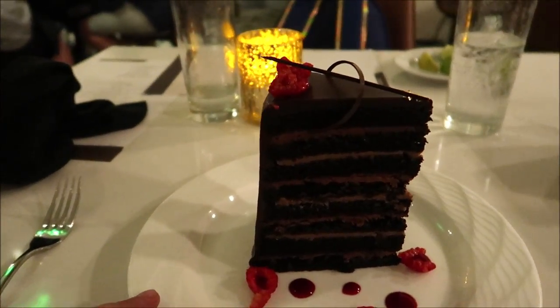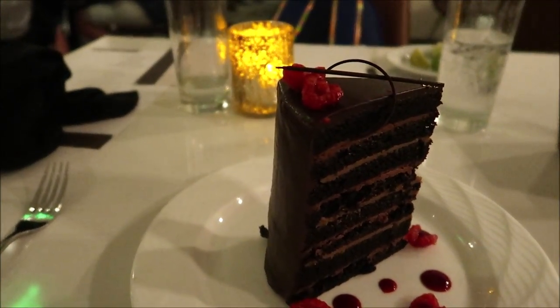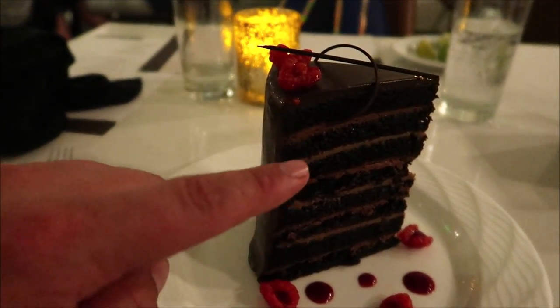But I also think I need to look at the dessert menu. I don't even need to look at it because I know there is a chocolate cake, a 15-layer chocolate cake for 15 floors of the Contemporary that I need to try. I mean, it has to happen. Wow, there it is. The Steakhouse 71 15-layer cake. 15 floors of the Contemporary.